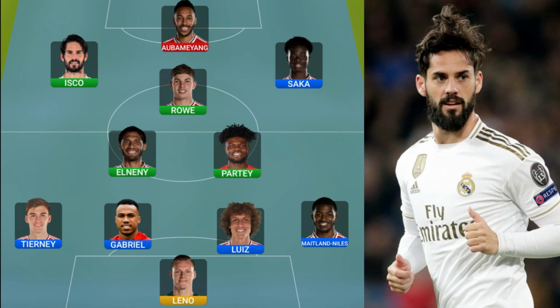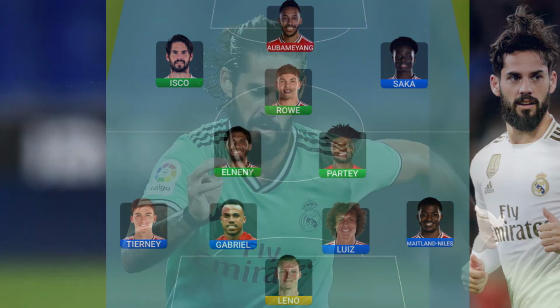So yeah, those are the three ways we could potentially line up with Isco. To conclude, Isco is a player that I think could fit into a lot of different systems that Arteta likes to deploy, and other than these three, if Arteta does want to go with the 4-4-2, Isco could slot in as a midfielder or even be deployed as a left winger, because with Kieran Tierney being so influential for us on the left hand side, we do need an inverted winger that will allow Tierney to do what he does best and make those crosses into the box.